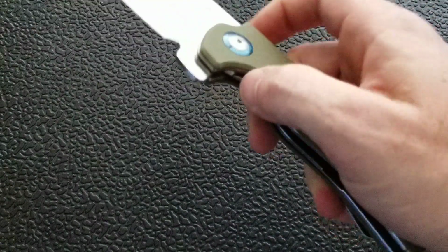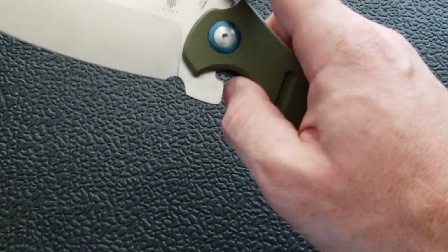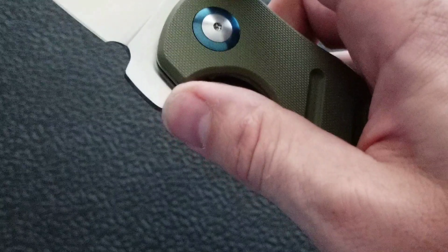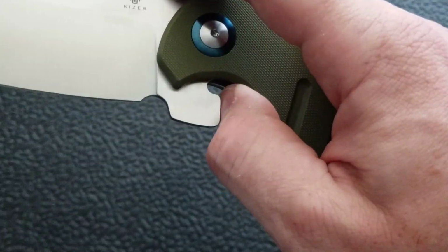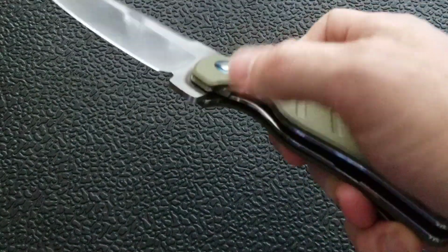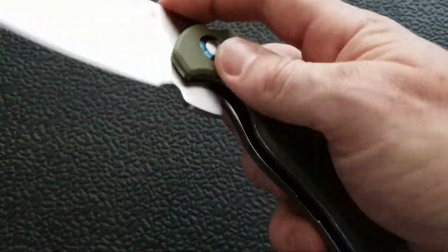One other thing I'll say, this piece right here, when you're getting it past the detent ball, this is basically what I'm going to now refer to as a thumb hammer. Getting it past the detent ball, there's so much weight and mass and contact between that flipper tab and your thumb. After a while, my thumbnail actually starts to get sore because you're hammering that thing down on your thumb every time you do this.